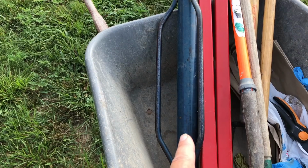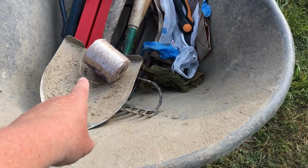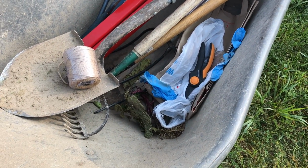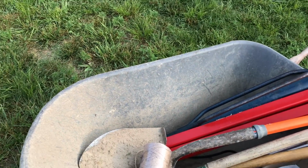Did you guess what I'm doing with all these tools that are in my, what's this called, wheelbarrow? Do you know the names of all the tools? Let's take a look again and I will guide you through. T-post pounder, T-post puller, shovel, ball of twine, and there was a tripod, but it's not there now. What are we doing with these, folks?